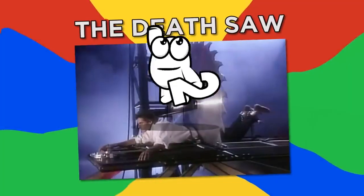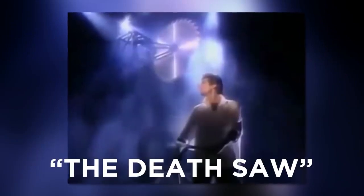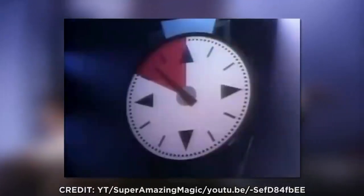Number 2. The Death Saw. David Copperfield's shows border on art, and his tricks defined a generation of magicians. One of his most visually stunning feats was the Death Saw. In the routine, an escape trick seemingly fails, and a giant rotary blade cuts him in half. His assistants separate the severed halves of his body before he spins back time, restores, and escapes.